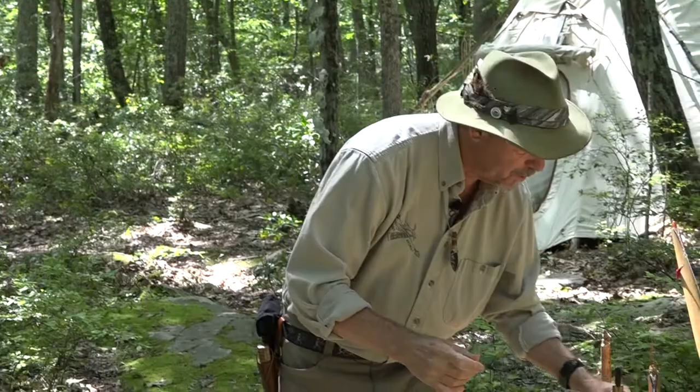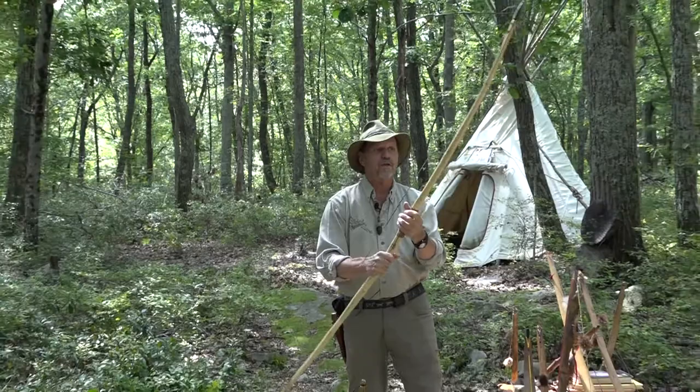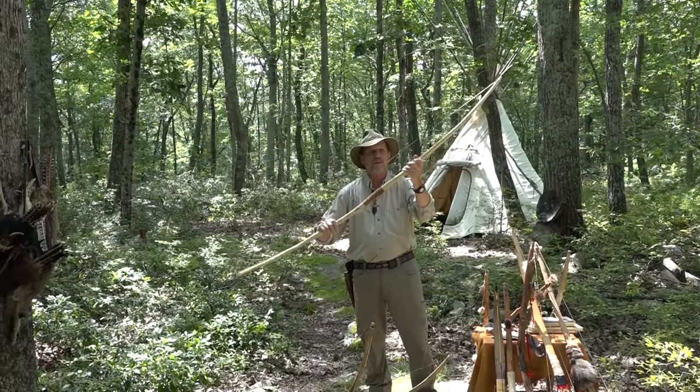This bow here is not Native American. This is an English longbow. And as some of you may know, the English longbow was instrumental in the English defeating the French at a lot of different battles, because their archers would stand like 300 yards away and launch arrows at them. It's made differently, it's rounded instead of flat, but that's the English longbow.